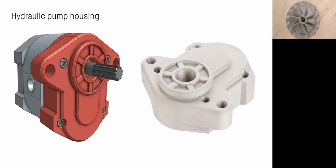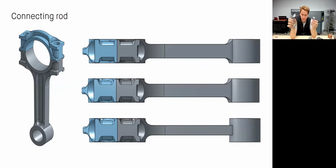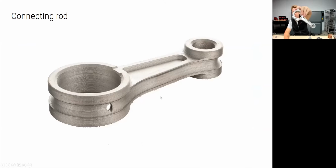Similarly with this connecting rod that I have here, we wanted to be able to test different thicknesses, different geometries to make sure that we're optimizing this part before we actually move to higher volumes. Of course, this is going to be a very, very high loading part inside of an engine. So to be able to actually test some of those geometries in metal is a huge advantage here. So then when we actually move to production, we're ensuring that we have an optimized geometry.